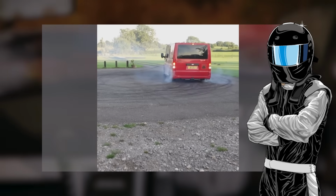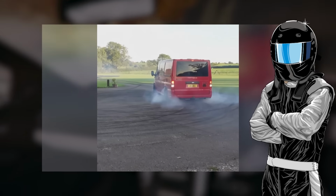Last but not least, this Ford Transit van comes with a BMW V8 and loves to shred tires.